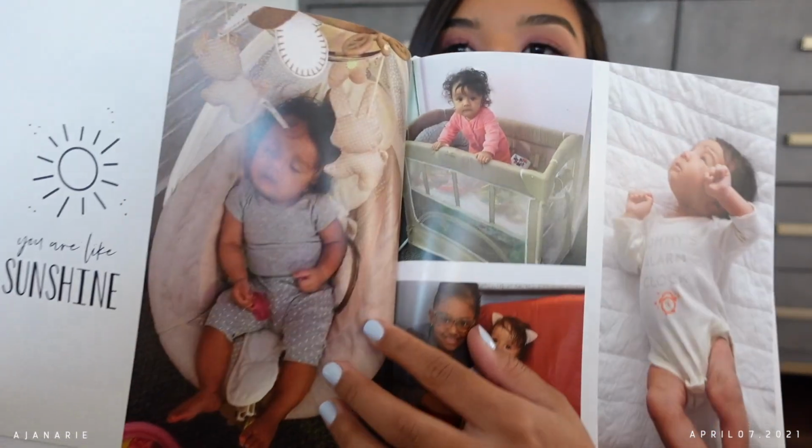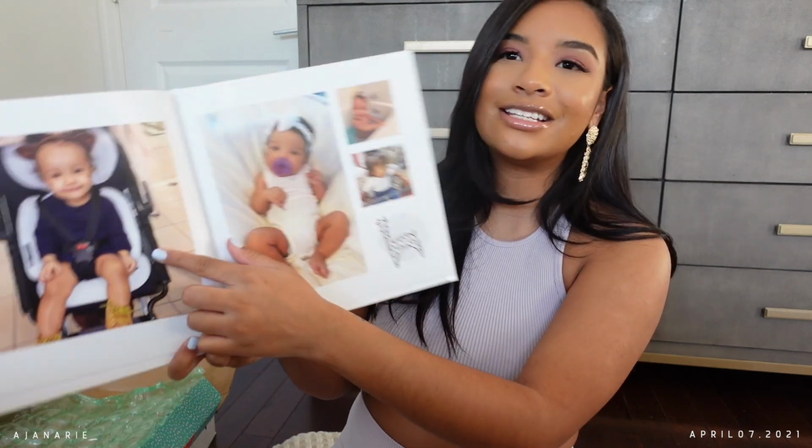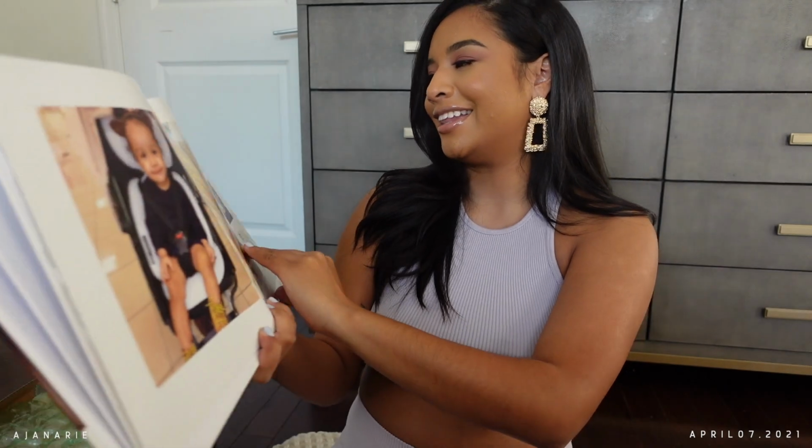Nobody has ever seen these photos. I didn't post Harper a lot when she was a baby. I'm gonna do the same thing with this baby. I just try to protect my kids as much as possible. Look how freaking chunky she was. So these are all never before seen. This is a day before her first birthday. Oh my God, I cannot.